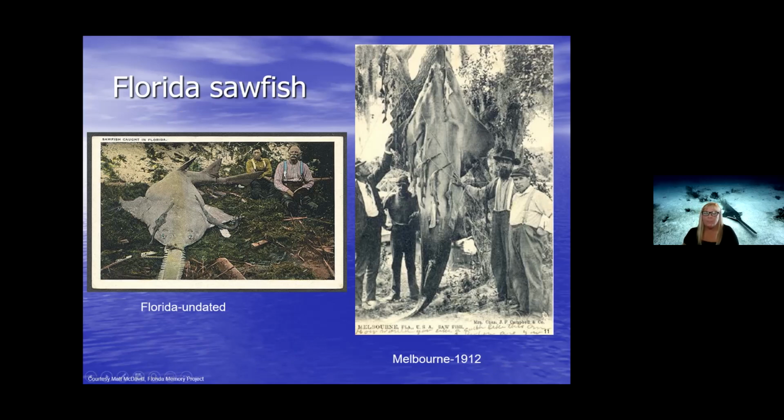And this photograph was a gold mine. This is from Melbourne in 1912. The mom is so big here that the saw is not even in the photograph, but there are 11 baby sawfish here that, presumably, they either cut out of the mom or she dropped while being caught. So that photograph really gave us a lot of information, that is, how many young sawfish have here in the United States, what we call their litter size.